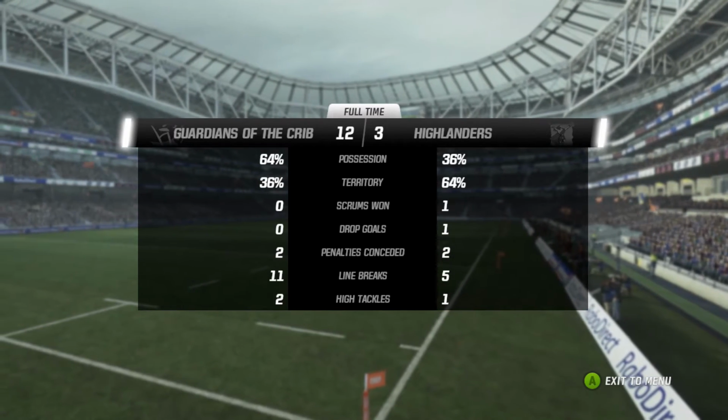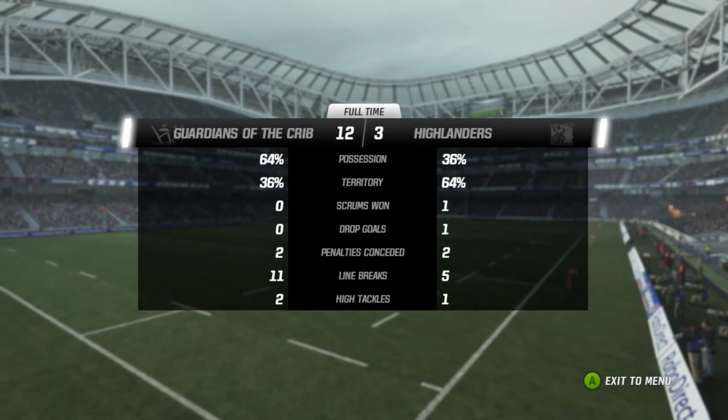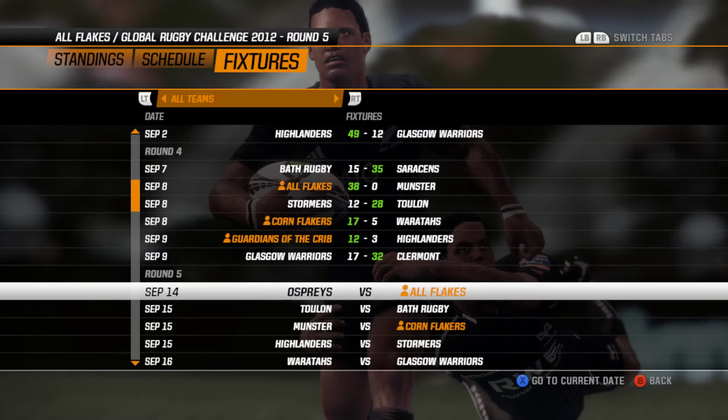Have they done enough, though, to get in the team of the week? That is for you guys to help decide as well. My man of the match, though, my pick, definitely Heston Gardner. So a couple of really tight matches from round 4 from the Flakers and the Guardians.